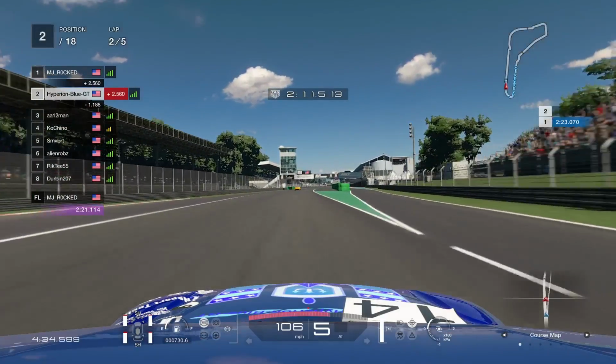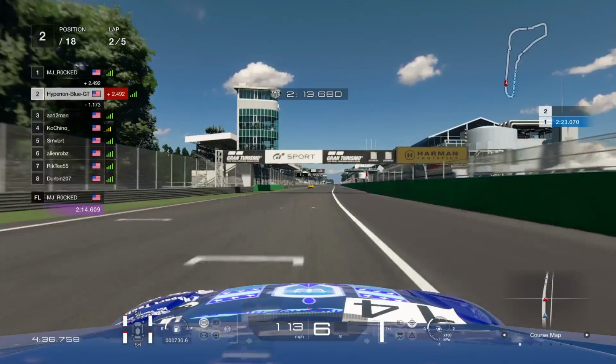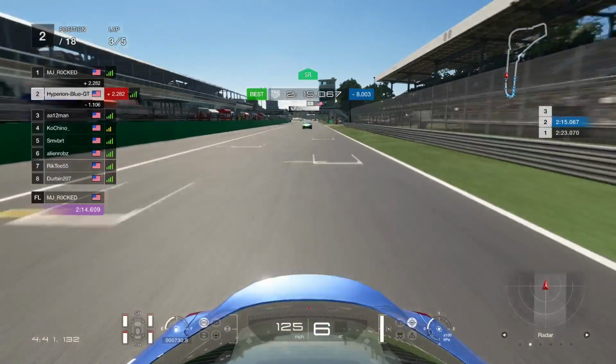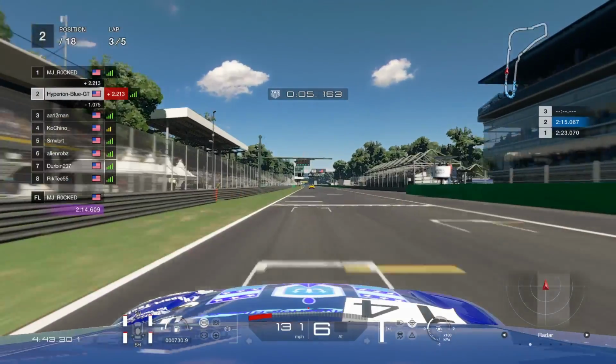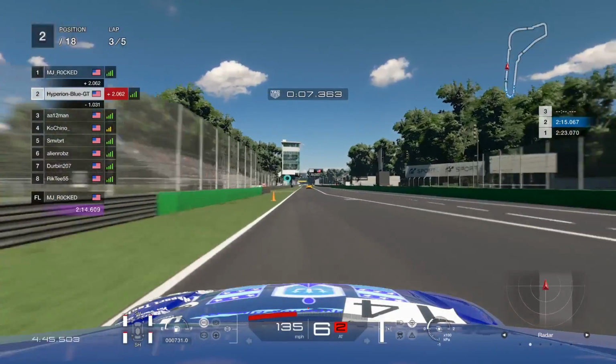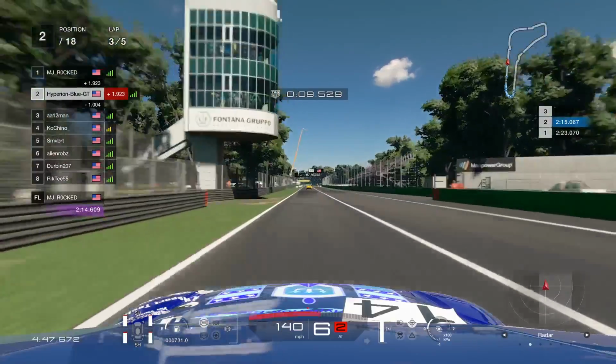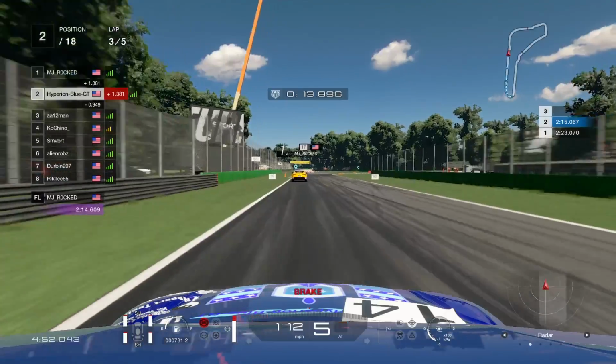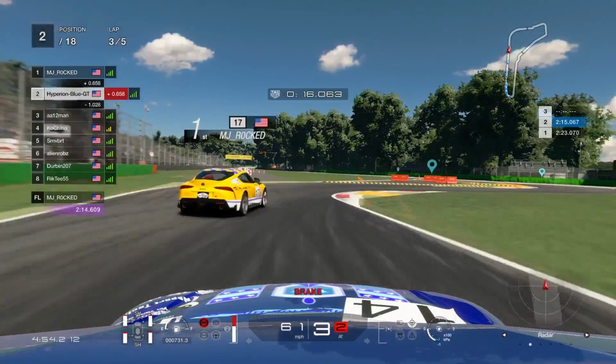So we're just going to have to keep switching in, and it looks like AA12 man is about to come in closer, because this is going to get a little bit tighter. So 1 second behind, and we're going to try to keep up for the distance.